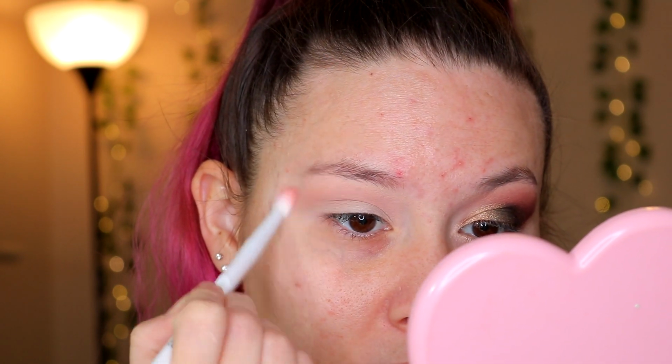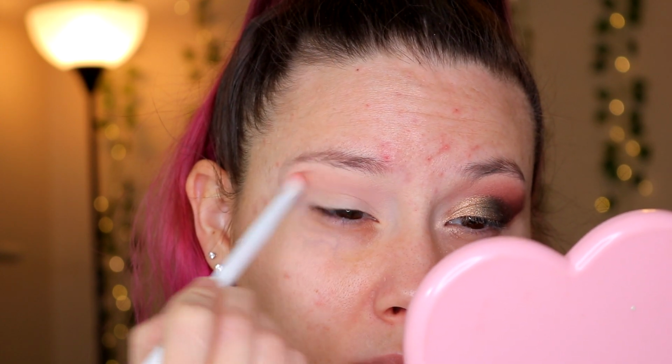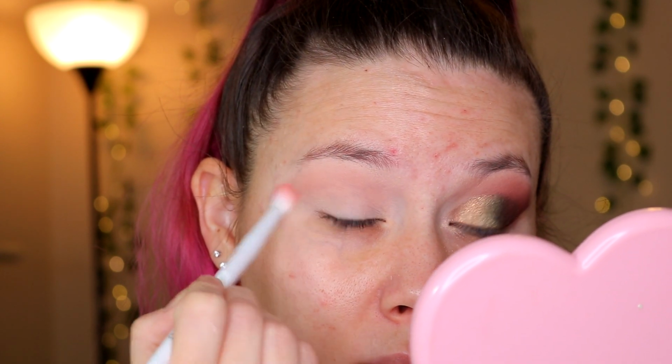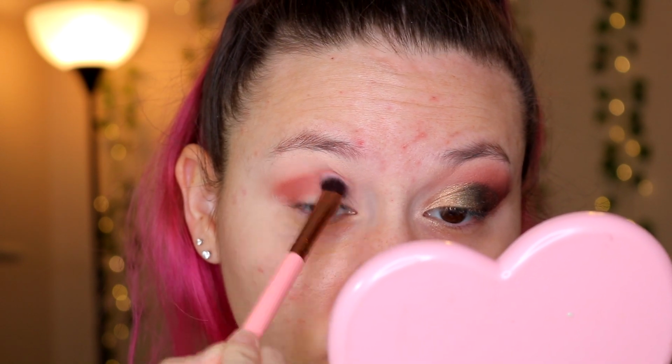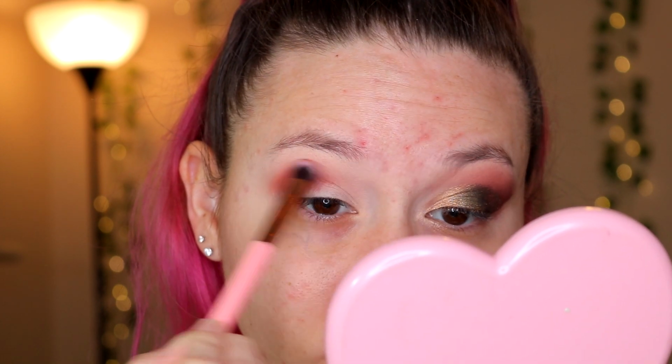I'm laying this down to give my eyeshadow a nice base to blend onto. I'll be going in with another color from the palette. I'll be using the color Infatuated, which is darker than that first shade. And I'm using the Luxie brushes that were in the BoxyCharm from December.